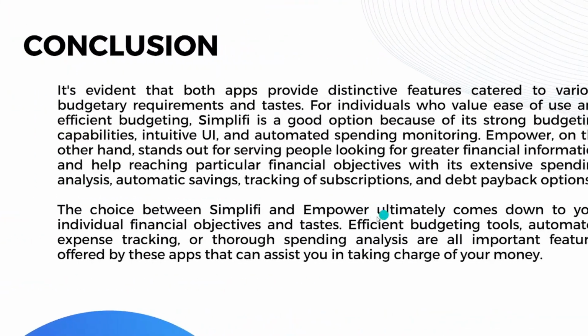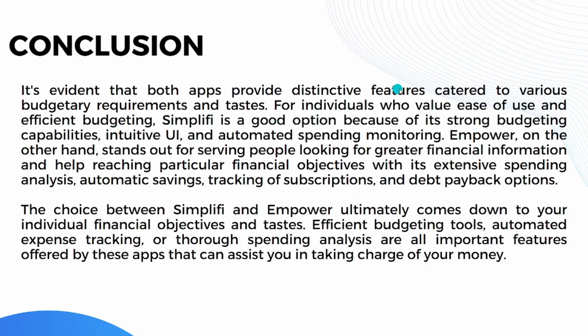So in conclusion, as you can see, it's evident that both apps provide distinctive features catered to various budgetary requirements and tastes. So for individuals who value ease of use and efficient budgeting, Simplify is a good option because of its strong budgeting capabilities, intuitive UI, and automated spending monitoring. However, Empower, on the other hand, stands out for serving people looking for greater financial information and help reaching particular financial objectives with its extensive spending analysis, automatic savings, tracking of subscriptions, and debt payback options.